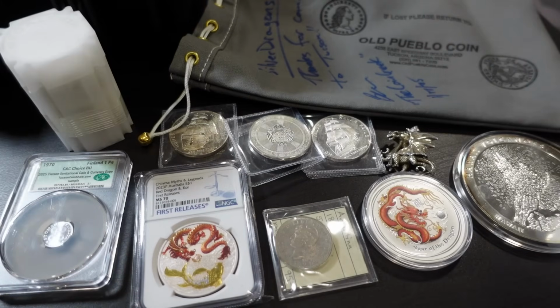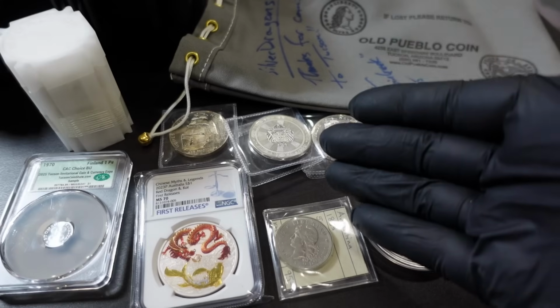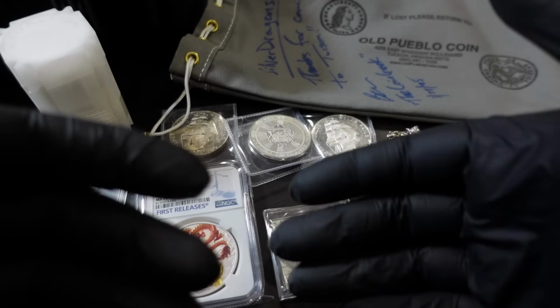Just going to go over some of the stuff I got at the Tucson coin show. I had a great time. It was one of the best coin shows I've ever been to, simply because they were really welcoming to sort of the social media side of things.